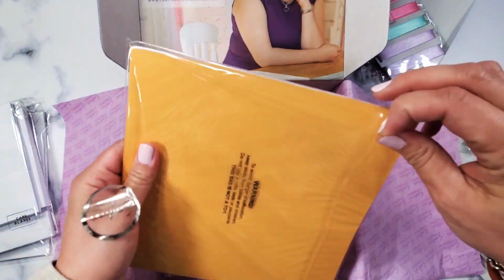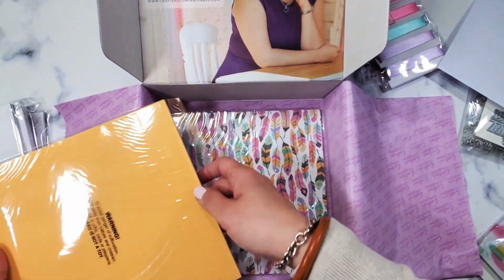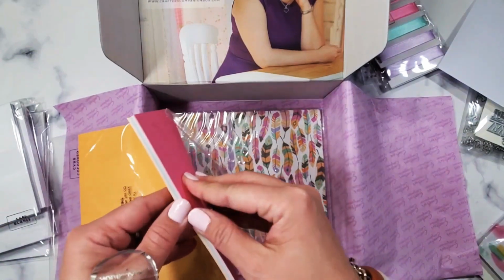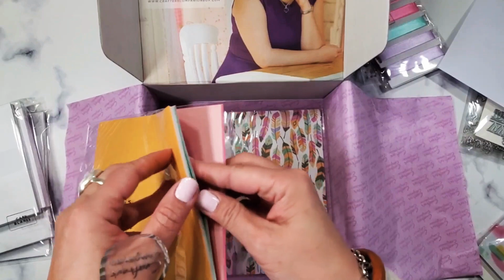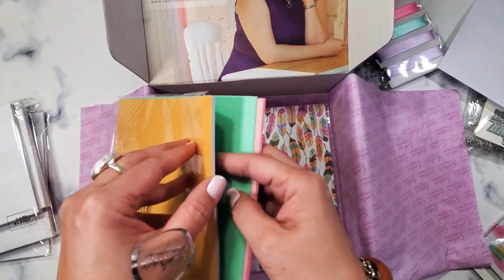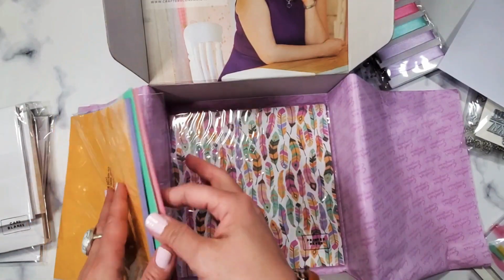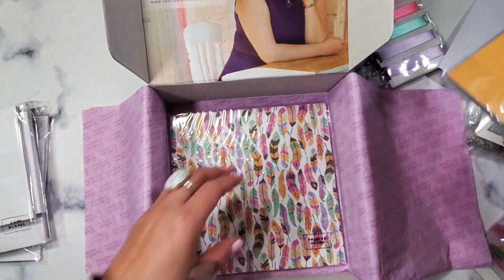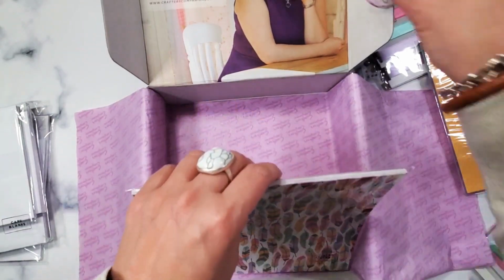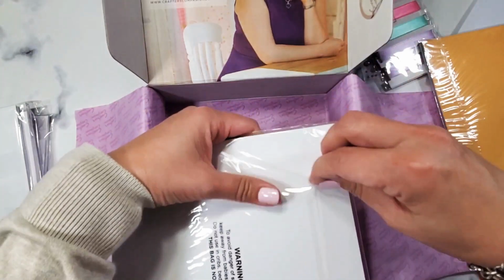And then you get plain paper, which is probably going to coordinate. It's probably going to be these colors. So you get pink, light pink, mint, purple, and yellow. So it really coordinates with these papers. Let's check out these printed papers together.